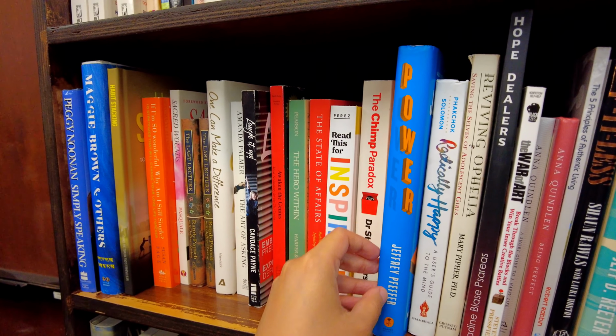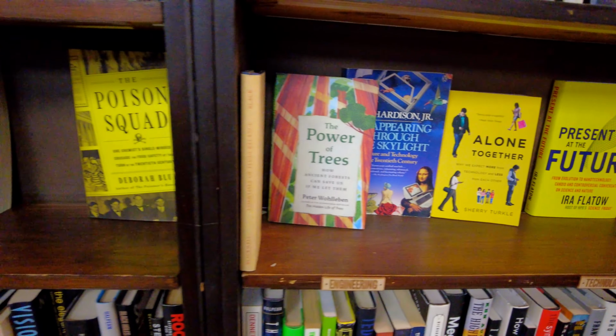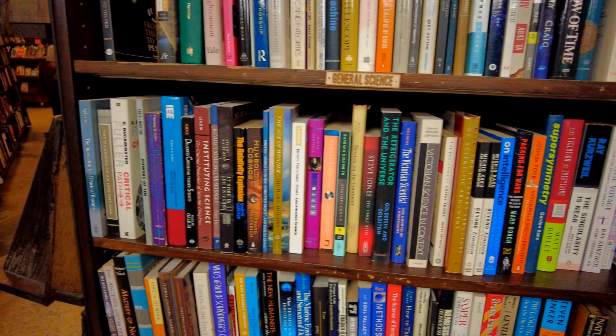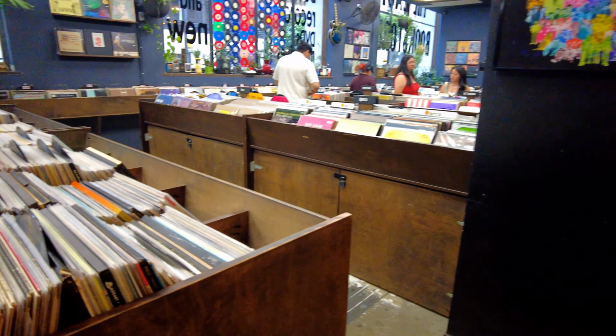Now let's be real. This place isn't just about books. It's evolved into more of an attraction than a mere bookstore. People come not just for the books, but also for the unique artistic setup that's perfect for selfies and pictures. But hold on, there's more.